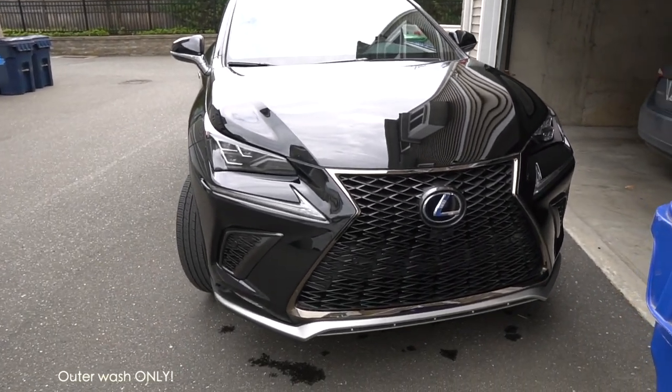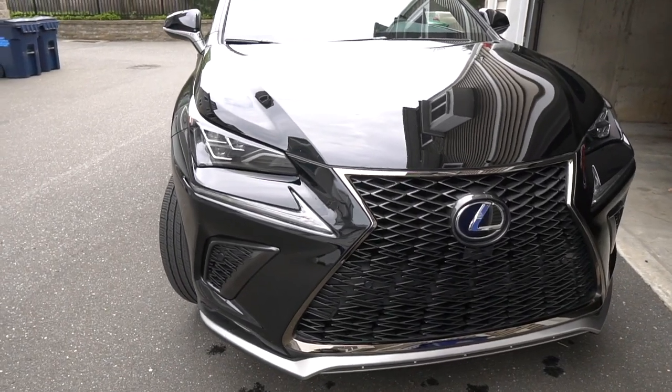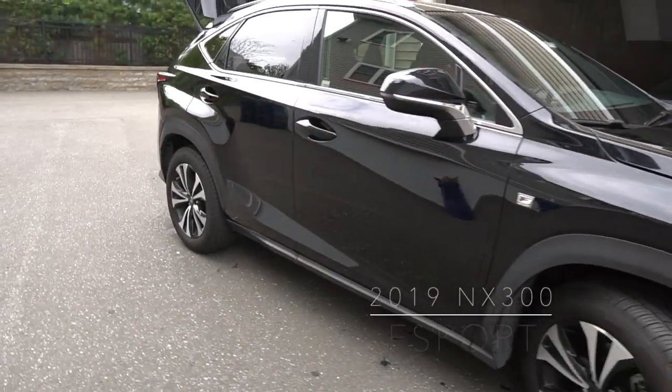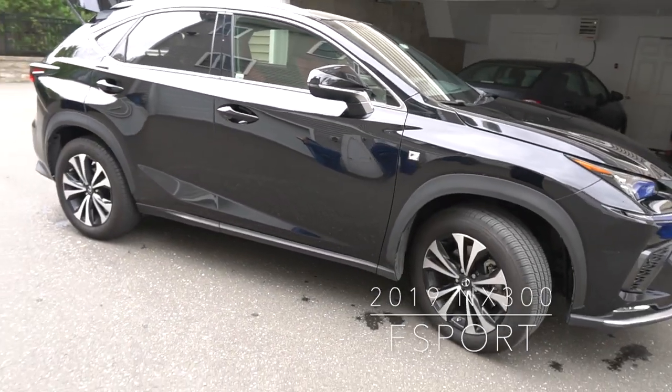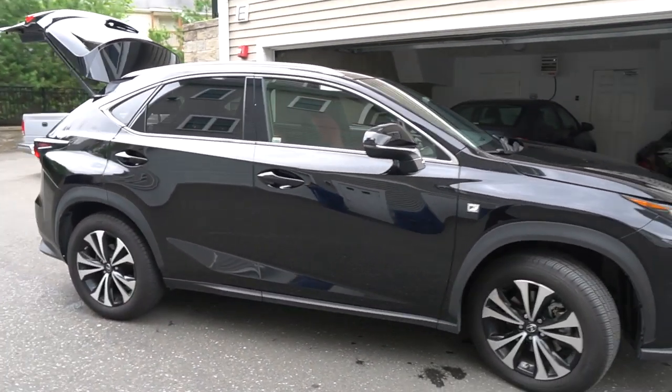All right, guys, so I decided to give you a little car tour since I decided to wash my car today. So you guys always ask me about the car that I have. So this is the NX 300 F Sport from Lexus, and it is an SUV. Now, you guys probably heard of the 350, but the 300 is more of the smaller version of it. I came off of driving an IS, which is the smaller sporty version of the F Sport.